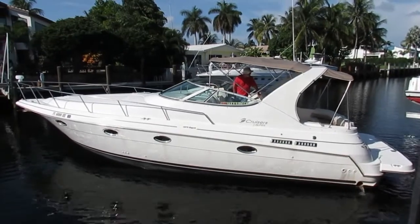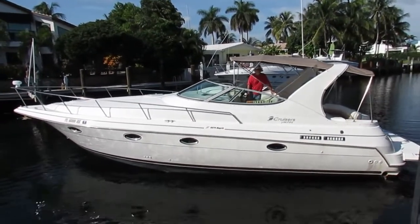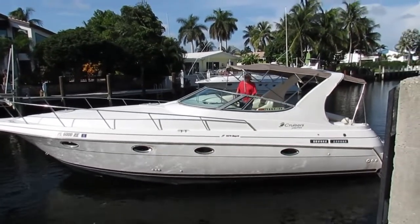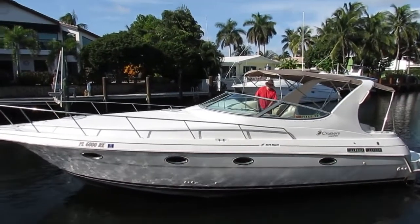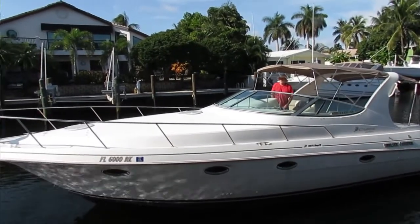Like I mentioned earlier, this boat has been dry stored, so it is due for a bottom paint if the next owner wishes to keep the boat in the water. So that's something to keep in mind, it will need bottom paint. Alright, let me jump into the boat and we'll take it out for a ride.